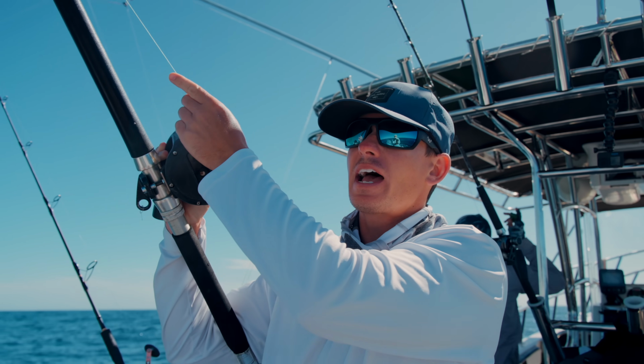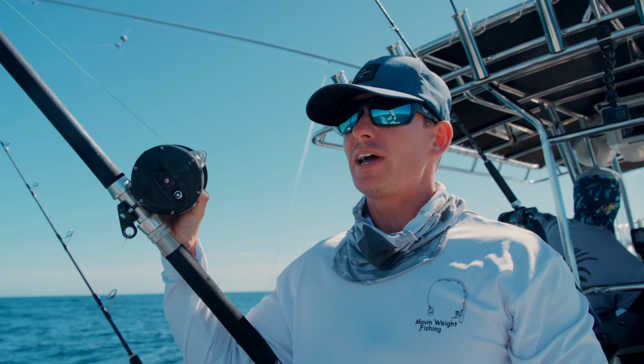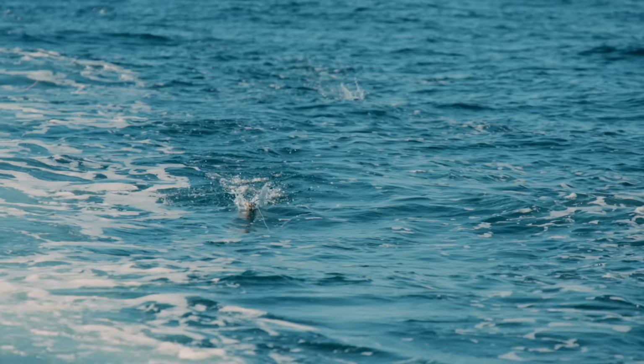Since we got all our rods out and this was the furthest bait, I gotta make sure it doesn't get tangled. So you gotta play musical baits. Try to weave in and out of all of them. This one's gonna go right down the middle in between all of them.